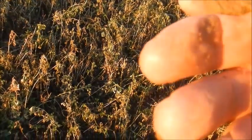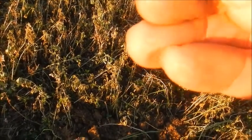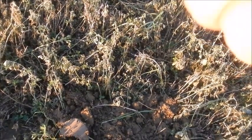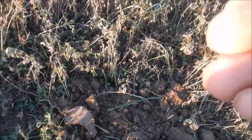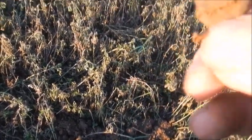I have not got a clue. It just looks interesting. It's not a coin. It's something. It's a buckle. That's a tiny little buckle. Probably Roman. Oh, what a lovely find that is. That's probably a Roman buckle because I am on the Roman field.